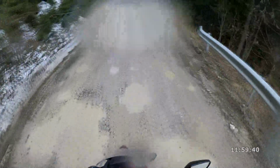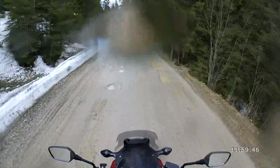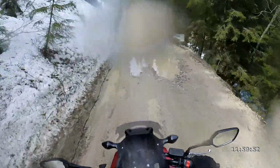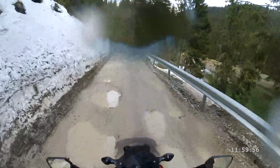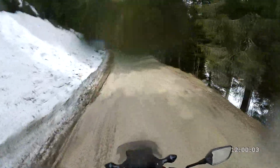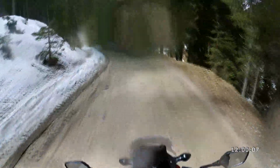The suspension is hard, it's not made for this kind of road. The suspension is made for normal roads, for highways, for city road riding and so on. But still, as you see here, this was a difficult part of the road with a lot of mud and holes with water.